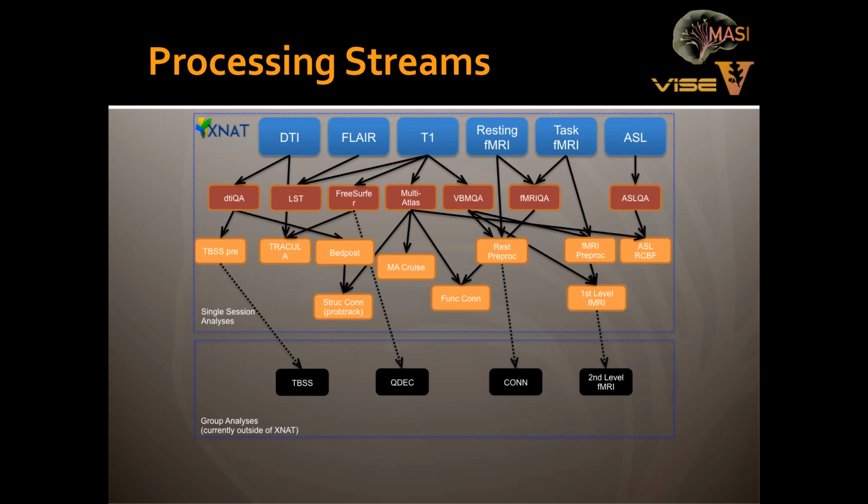And most of the time we chain jobs off of the QC status, so when someone actually goes in and manually says, hey, this data is good, then the processing pipelines run. If not, nothing's going to run on your data.